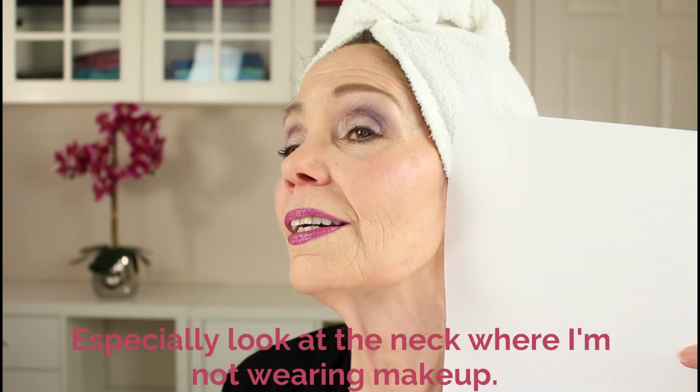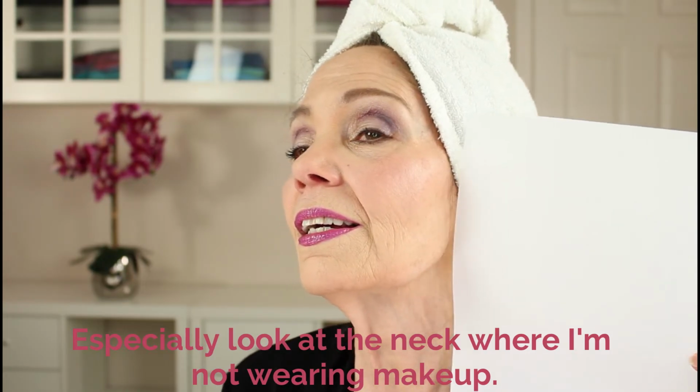Number 8 requires an 8.5 by 11 sheet of white paper. What you want to do is hold it next to your neck and the bottom part of your face, without makeup on, of course. What color do you see in your skin next to that white paper? Can you see more pink or can you see more yellow? Let's try the other side too.